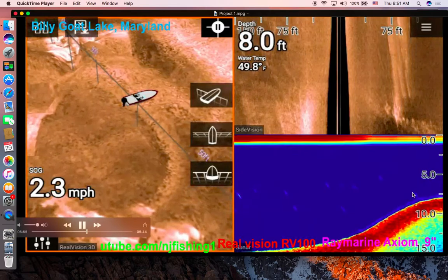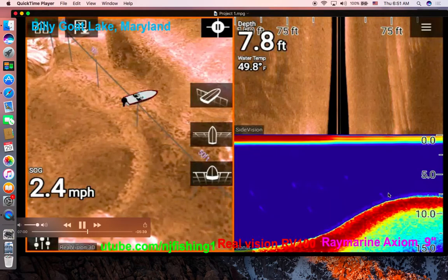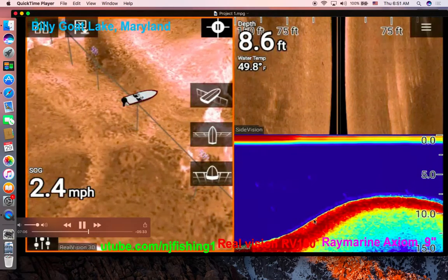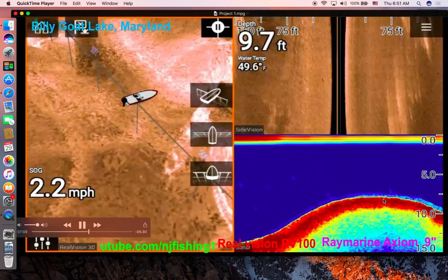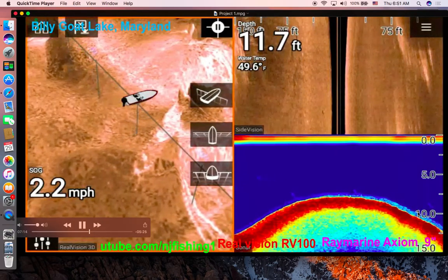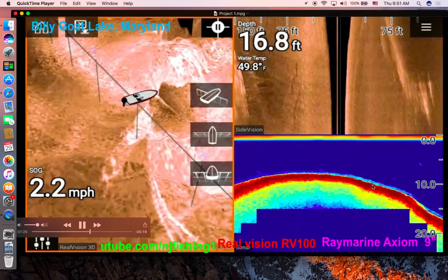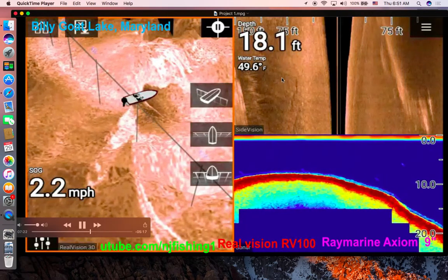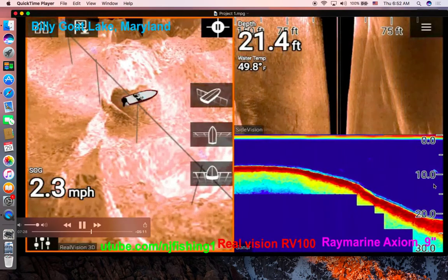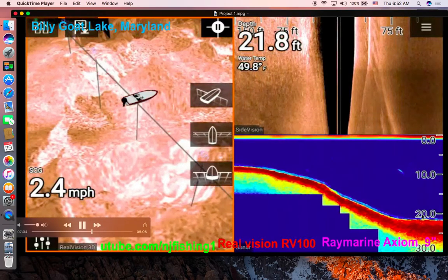Now it's going up to 8 feet, so I'm coming up to an underwater hump, a shallow spot. It's like an underwater mountain hump. There's some grass on top of this rock here. The red color is the solid bottom, and then the water depth is going down. See that? Going down to 20 feet now, 20 feet from 10 feet, from 8 feet. So that's a quick slope dropping as well.